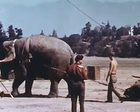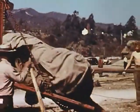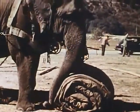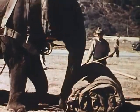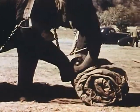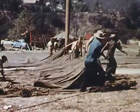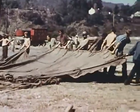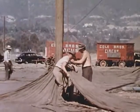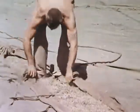After breakfast, there was still a lot of work to be done. Roll after roll of tent canvas was pulled from the wagons. The elephants were trained to do many jobs and were a big help in putting up the tents. After the canvas was spread, some of the workmen tied it to the iron rings, while others laced the sections together.